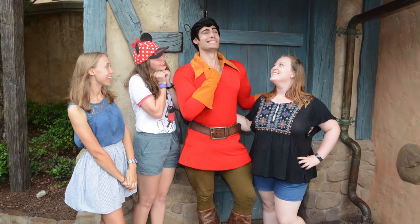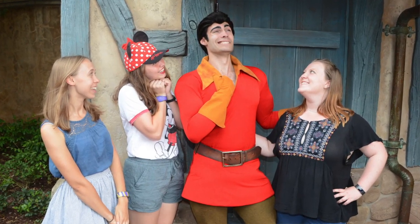If you're a Beauty and the Beast fan, you'll also want to head over to Gaston's Tavern for some LeFou's brew, and they have these amazing cinnamon rolls there that you definitely don't want to miss. And while you're over there, why not get in line to meet Gaston? He meets over there as well, and there's also a dedicated Beauty and the Beast gift shop.